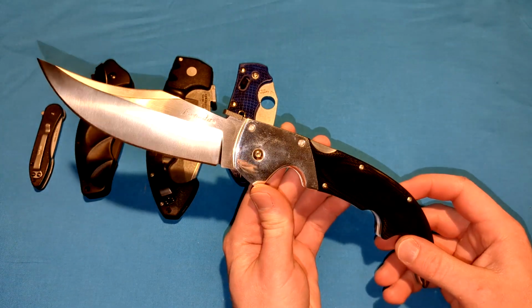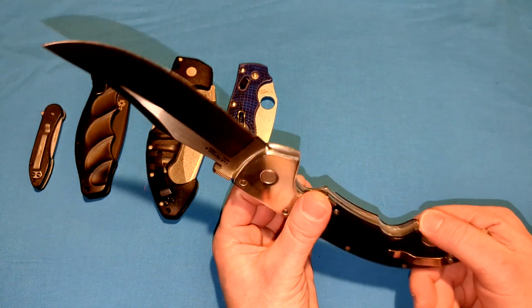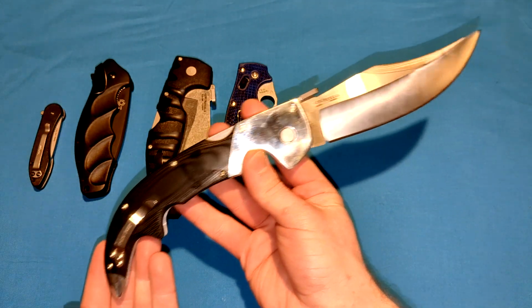The pimped out kind of premium version. I guess you could call it the S35VN version because that's the blade steel on here. Speaking of which, it's a miracle steel. It's a great blade steel. I argue it's better than S30V. One of the most beautiful knives ever.